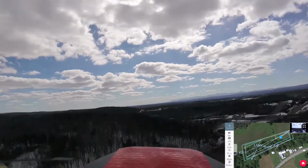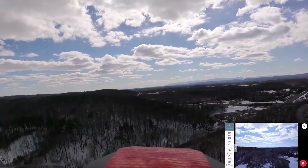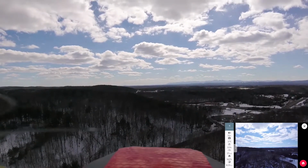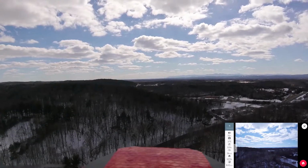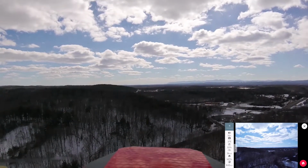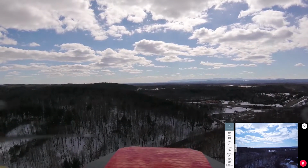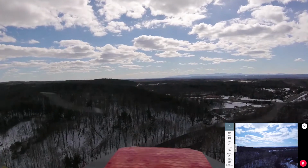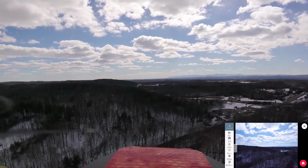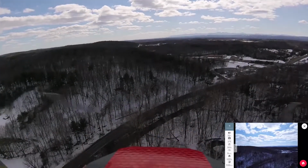Close this app. Nope. Open DJI Go. Why is it disconnected? I guess I'm going back to DroneDeploy. Let her come home.